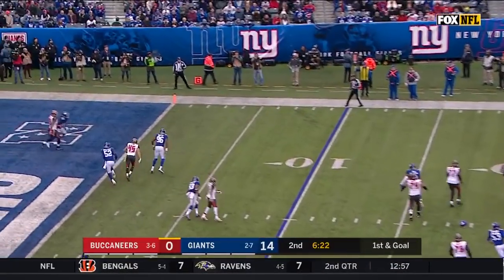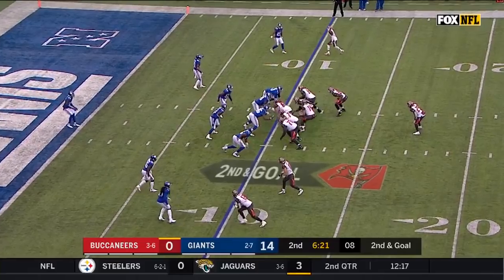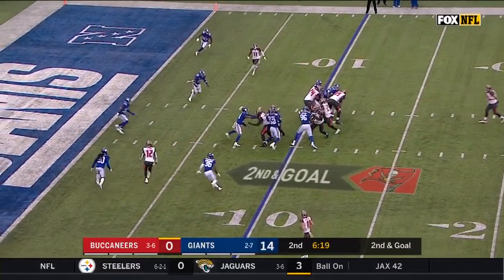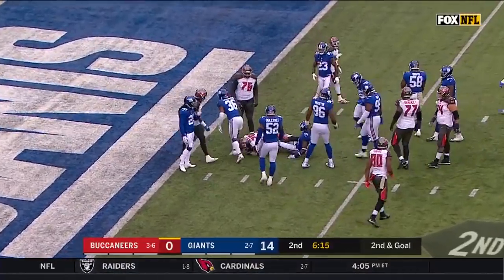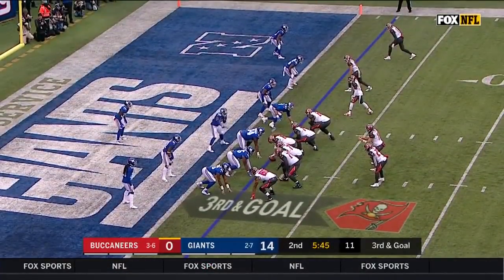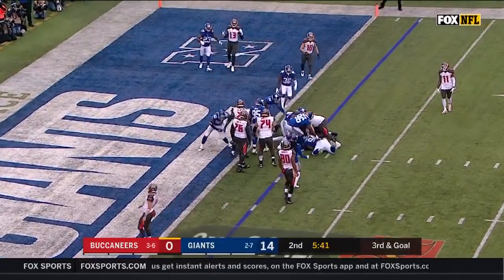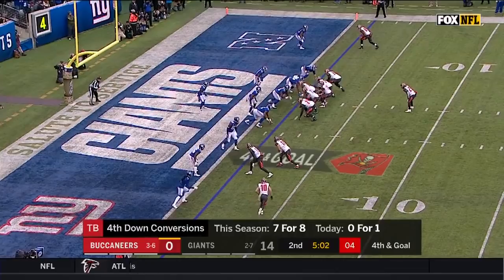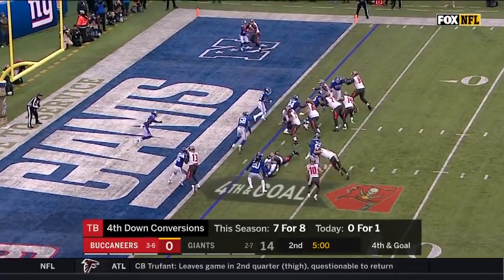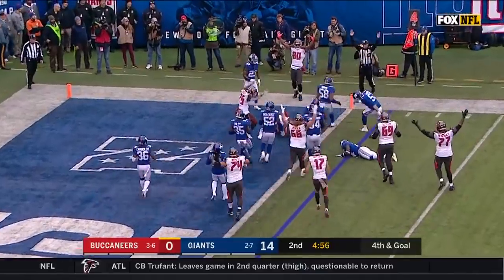Protection collapses, and Fitzpatrick wisely just throws it away. Second down and goal. They'll run it. Barber. I tell you, the more we see Peyton Barber. Third down and goal, and they're going to run it with Barber, and they're not going to get there. And Justin Watson, a rookie, in the game. And now Fitzpatrick looked like a blown play. He will try and get there, and he does.